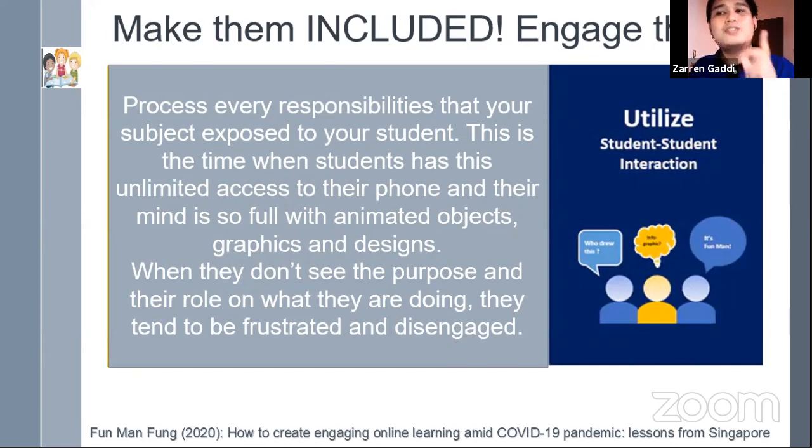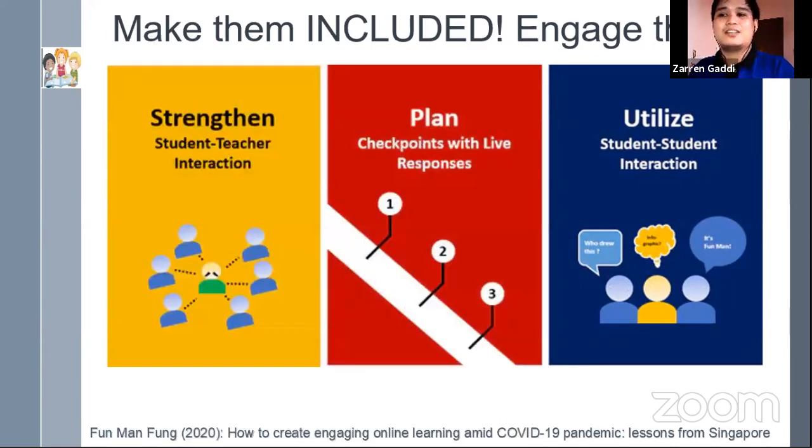Okay? So we need to utilize, we need to process these things. Remember, SPU, strengthen, what will be, anong strengthen natin? Student-teacher interaction. Plan, anong ipaplan natin? Checkpoints for live responses. Yung mga Mentimeter, quizzes, kahoots, if you're familiar with that, nagbibigay siya ng immediate feedback sa ating mga estudyante. And utilize. Babalik ka ulit sa student to student interaction. So, that's the reason bakit tayo merong mga breakout sessions o yung mga small group sessions na tinatawag.